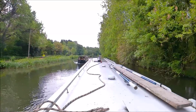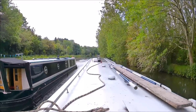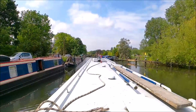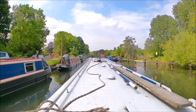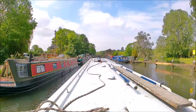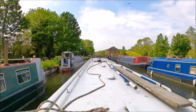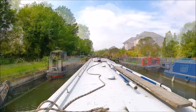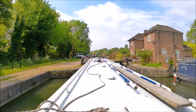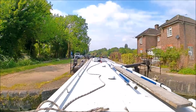This boat coming up didn't want to deviate off its line, so I had to go and scrape against the trees to get out of the way. We're not hanging about. I've been pleasantly surprised by how pretty it all looks round here so far, which I didn't expect. Another lock that's in my favour. This is Carthagena lock.